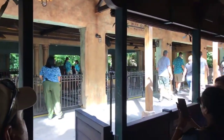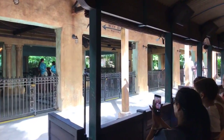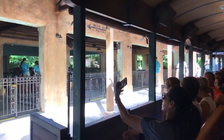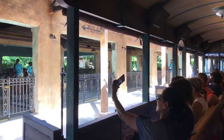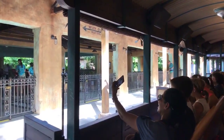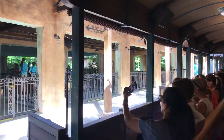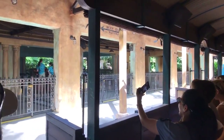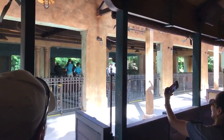Taking off shortly. Welcome aboard the Wildlife Express on the way to the conservation station. Looks like the gates have been closed. Cast members are coming through to close the doors to the train car.